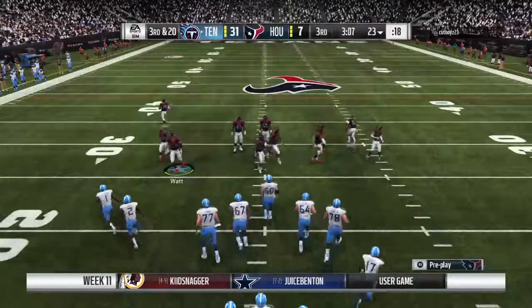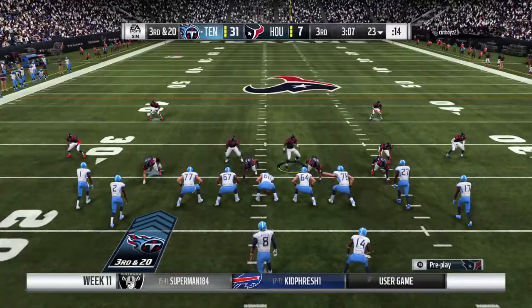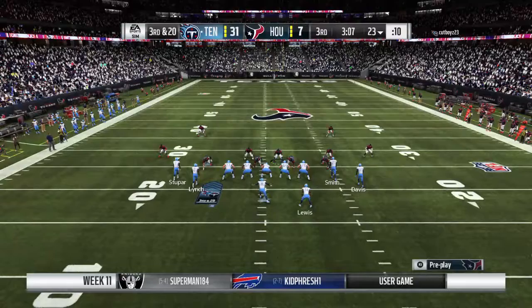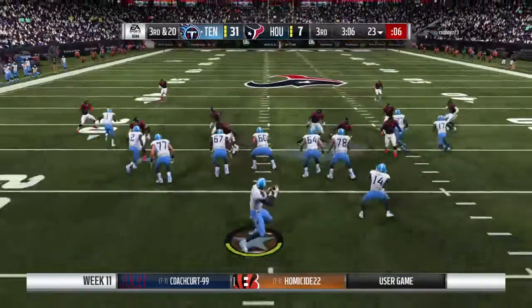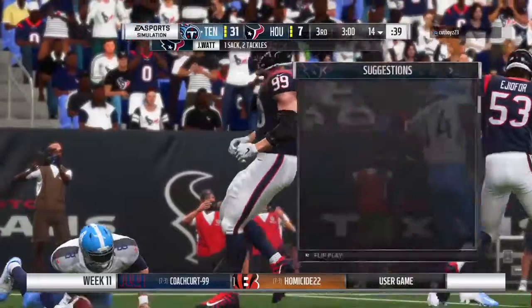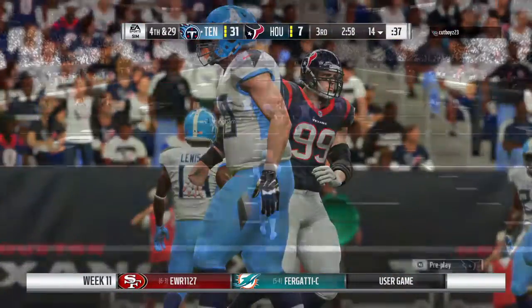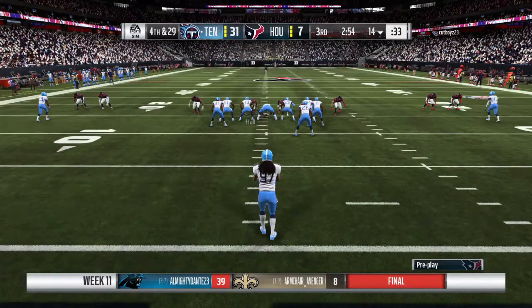The Titans on 3rd down. They've hit 2 for 4 thus far. This will be 3rd and forever. Mariota. Texans come at him and able to bring him to the ground. J.J. Watt, he's the one to get him, and that's sack number 7 for him on the year.